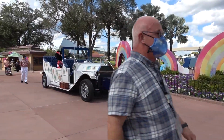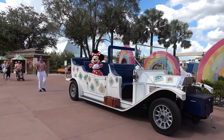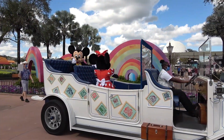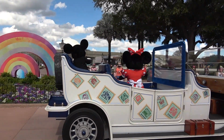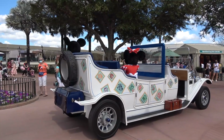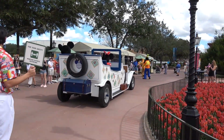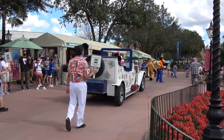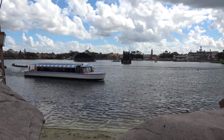Very, very nice. And of course, we're taking a very quick look at the characters, the caravan going by. We always see them around World Showcase with no effort. Yes, as you always tell me. I saw Mickey and Minnie yesterday from Mexico. So it's always fun to see them in various locations around World Showcase. And Pluto was in attendance last week when we saw the cavalcade. Pluto was not going for the walk. I guess he's not always up for it.